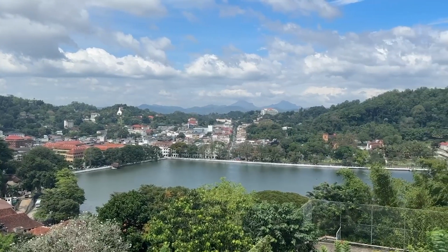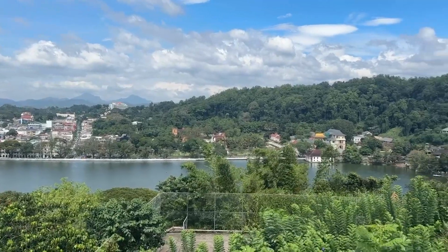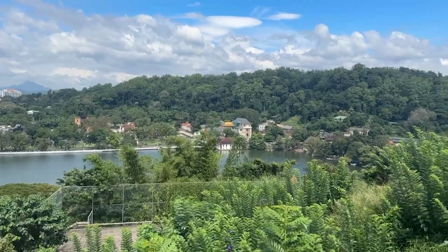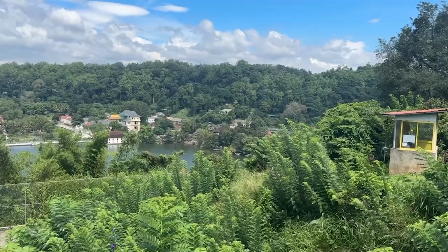Parking here was very limited, so our guide dropped us and we popped out to the viewing area, took some photos and video, and then hopped back in. But it was, again, a really busy area.